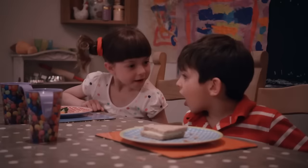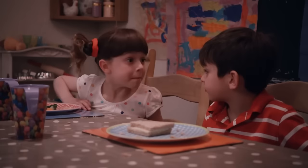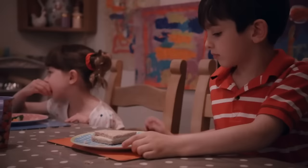Topsy, I've made a warm, cosy nest for my egg. Tim, when it hatches, will a real chicken come out? I don't know. Maybe it won't be a chicken. It was a big egg. I wonder what will hatch out of it. Please may I leave the table, Mummy? Yes, if you've finished. Don't forget to tidy your plate away, please.